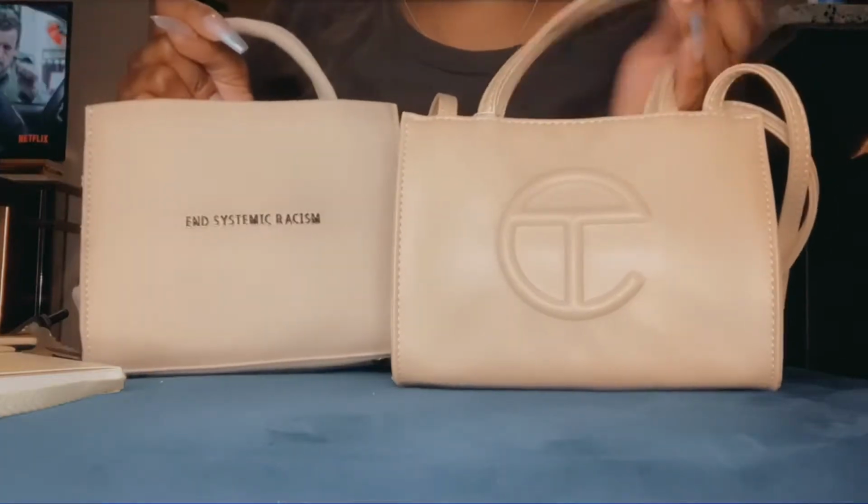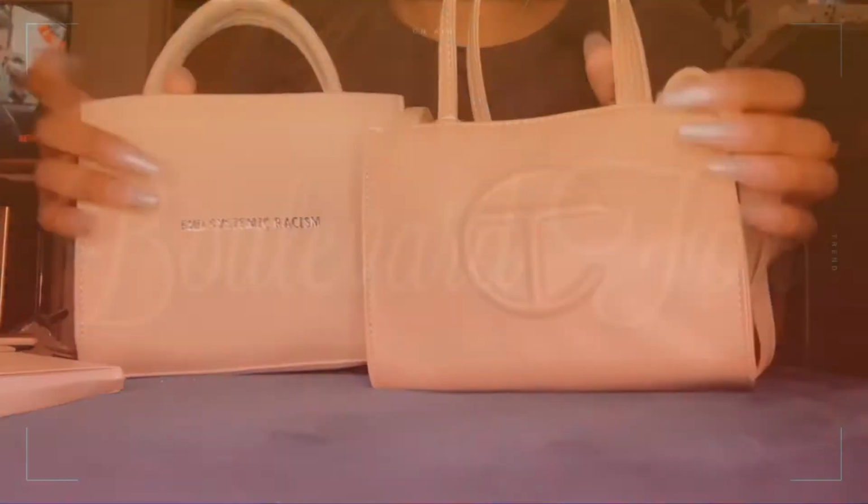This is not a mom bag. You can't fit all your kids' stuff in it.